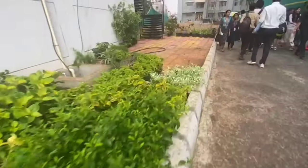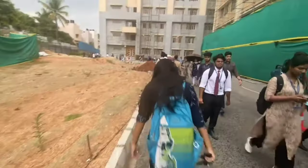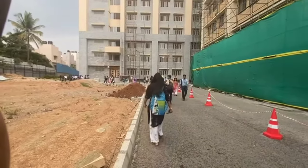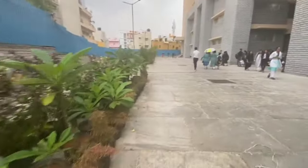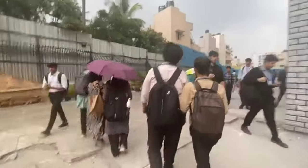The one part that I love about my campus is that though it's still under construction, there are green areas that they are trying to bring. So I love that. And it actually rained. It was raining too badly.